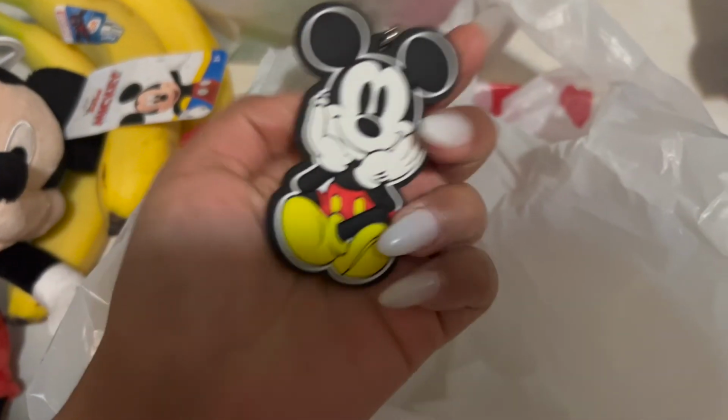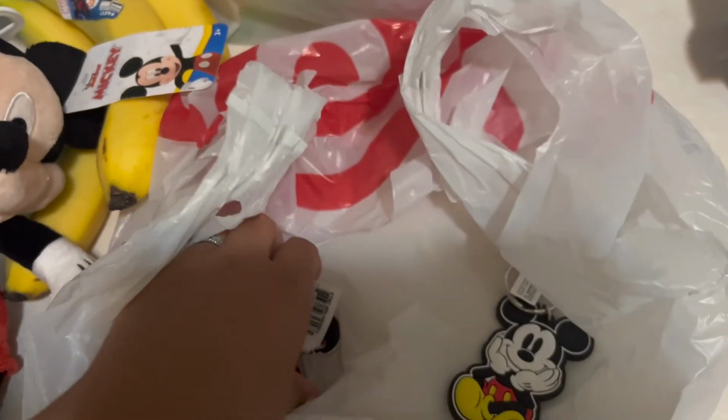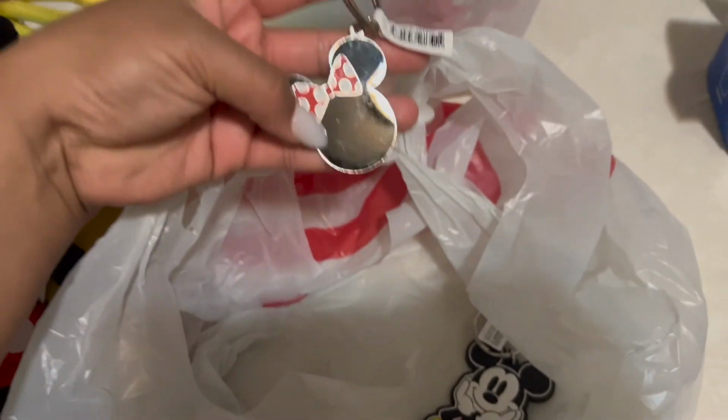I bought a keychain. And this one's for me, for my keys. And that's pretty much everything that we got, right? We also bought some beer.